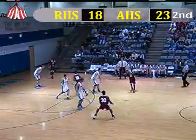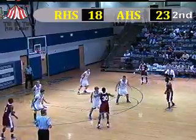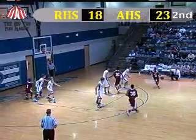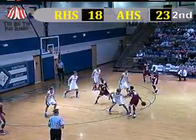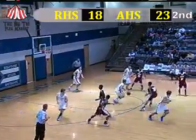So now the Red Devils with the basketball. Neal. Now skip pass over to Pryor. Now up top to Brown. Brown, long two-pointer. No good. Rebound, Shelton.